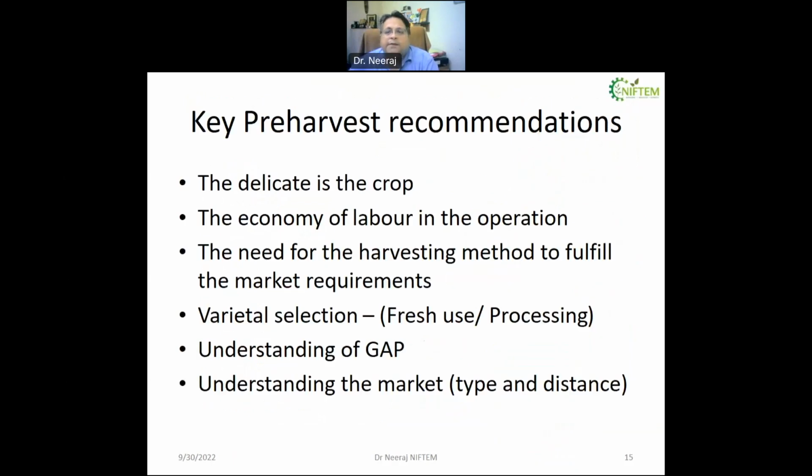So some of the key pre-harvest recommendations in this whole discussion on the first part of the supply chain are the understanding of a delicate crop, that fruits and vegetables are perishable soft crops and need economy in various operations. So labor at the time of operation must also be chosen wisely and trained as far as possible. And at the same time, we must have an appropriate idea of varietal selection, whether we are going to use it for fresh purpose or for the processing lines, because that decides the kind of market you are taking in and how far the market is from the catchment area or the center of production.